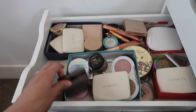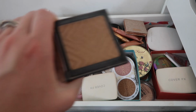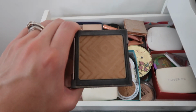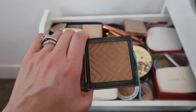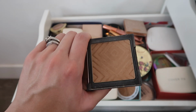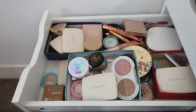First of all, I think I'm gonna go ahead and declutter this bronzer from Makeup Geek. It's pretty old. It's the shade Sunkissed. I've had it for a couple years and I don't see myself using it anymore. I liked it for a while, but right now I definitely prefer more shimmery bronzers or bronzers that have a sheen and not so many matte bronzers. So I'm gonna declutter this one.